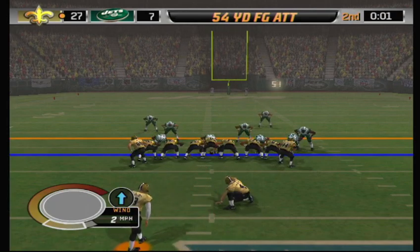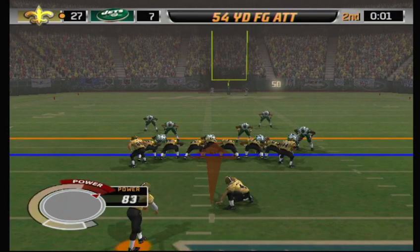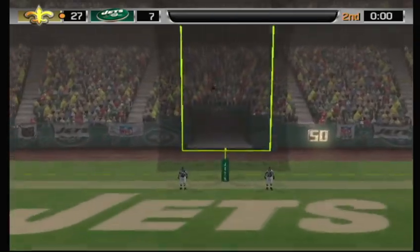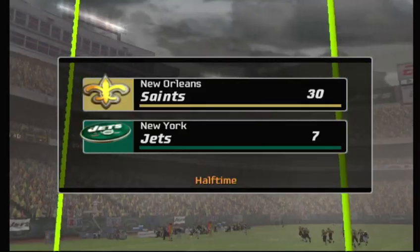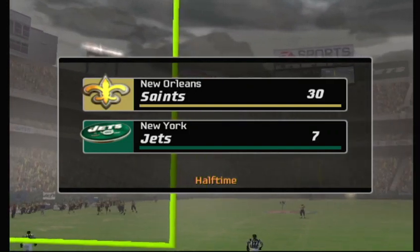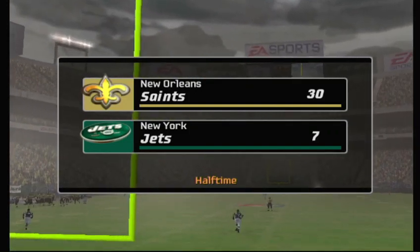Very long field goal attempt here, about 54 yards out. The long field goal attempt is on its way. The try is good. Good kick there, and he's accounted for 9 points of the total. So after the first 2 quarters of play, the score is 30-7.